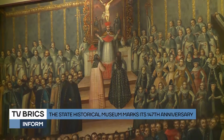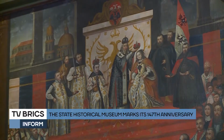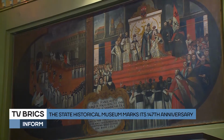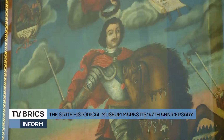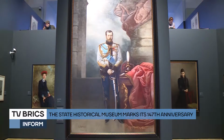You can clearly see the expressions of guests at the wedding and the details and decorations of the paintings. The artist himself was probably present at the event. It's not surprising that the first exhibits were paintings. The museum was originally planned to display fine art. Later on, it also started showing archaeological discoveries and items from personal collections.